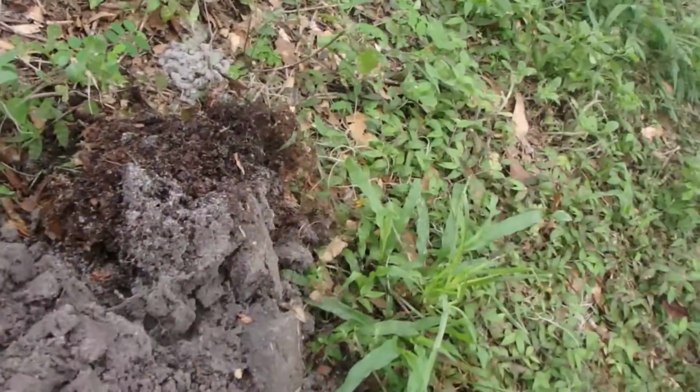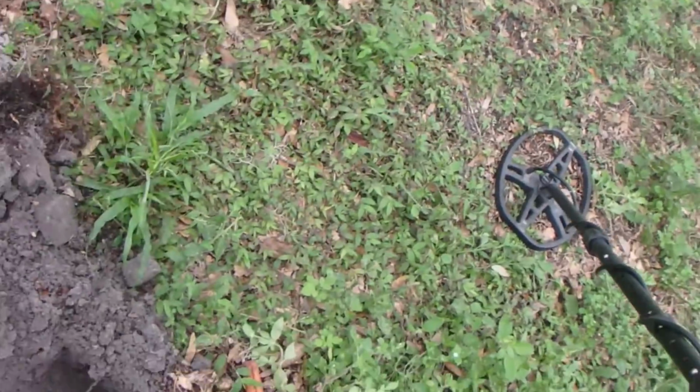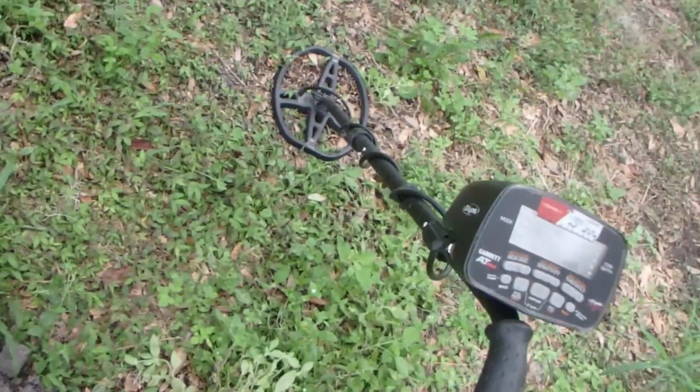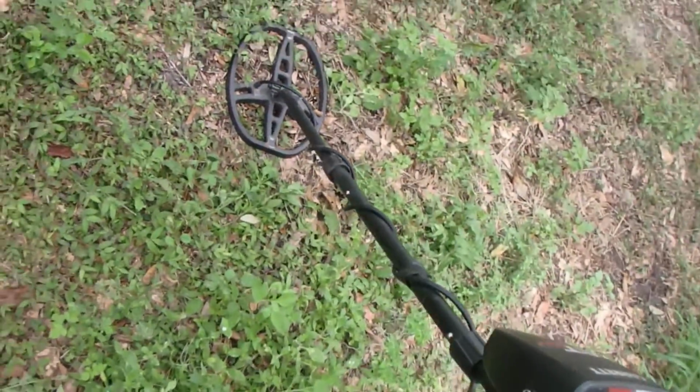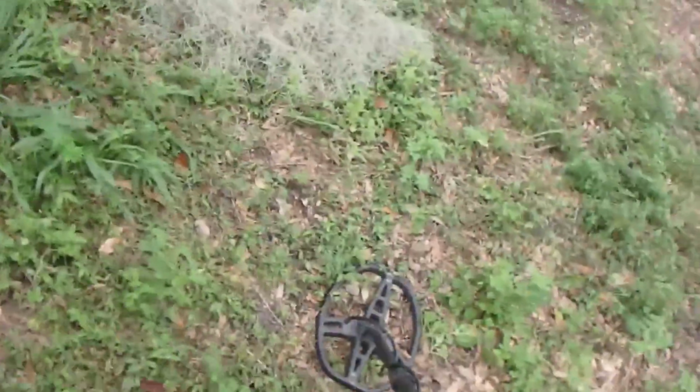Alright, I'm trying to get a feel for this place again. We got a light bulb down here. So that's not the greatest signal in the world, but kind of tells a story. Whatever was around here, there might have been a building or an outbuilding, but we are across the road. So I don't know what was going on here exactly.